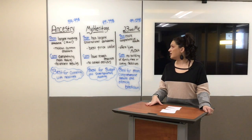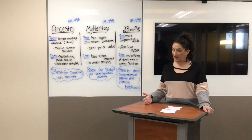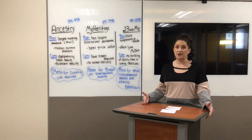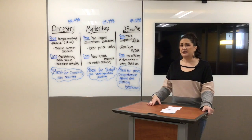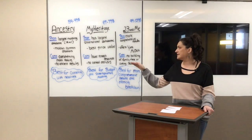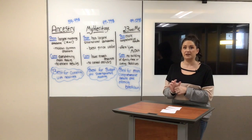The cons are it does have lower research resources, for example records and things of that nature. Ancestry definitely has more of that. And when you get your DNA results, a lot of the time it doesn't really explain things very well. There's no context analysis. So that is one con that goes with MyHeritage.